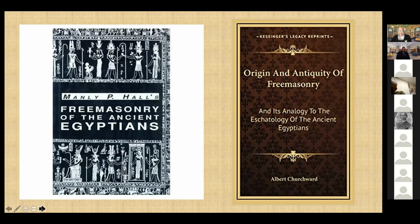Where I take an exception with both Manly Palmer Hall and Albert Churchward is the use of the term the antiquity of Freemasonry. Masonry didn't get the adage free added to it until it reached Europe. And again, from their own explanation, they were called Freemasons because they could cross borders. They go from state to state to ply their craft.